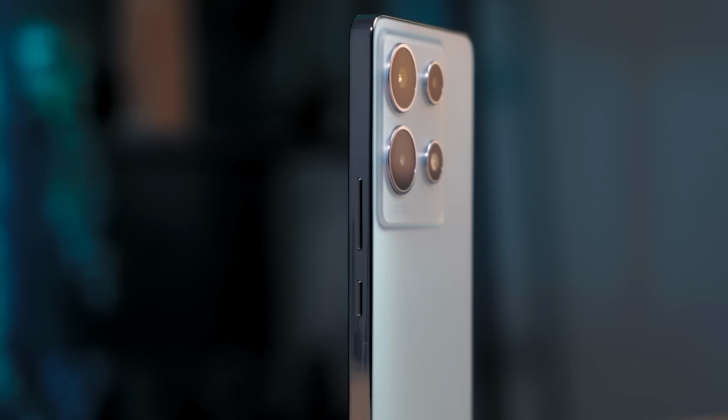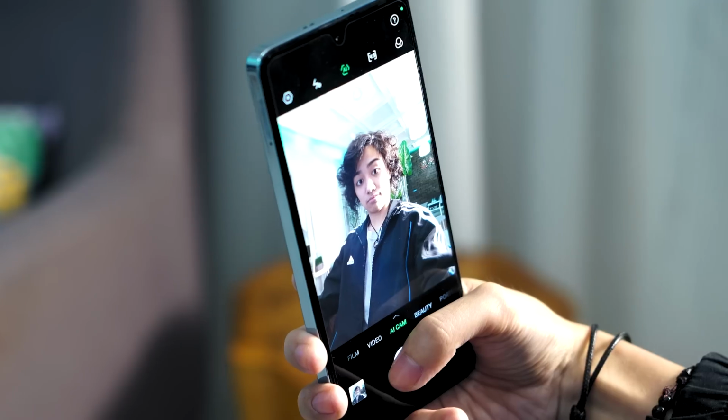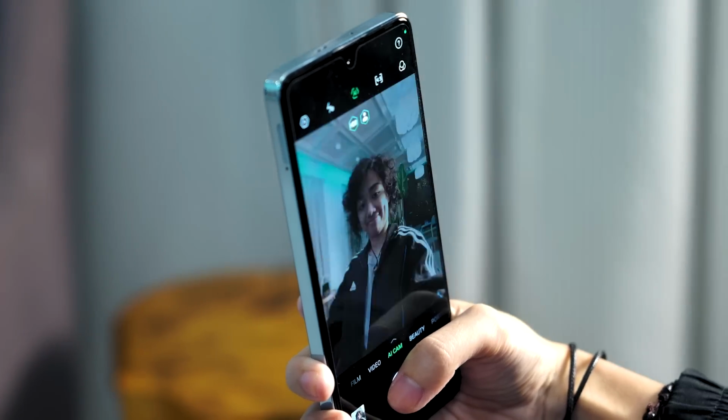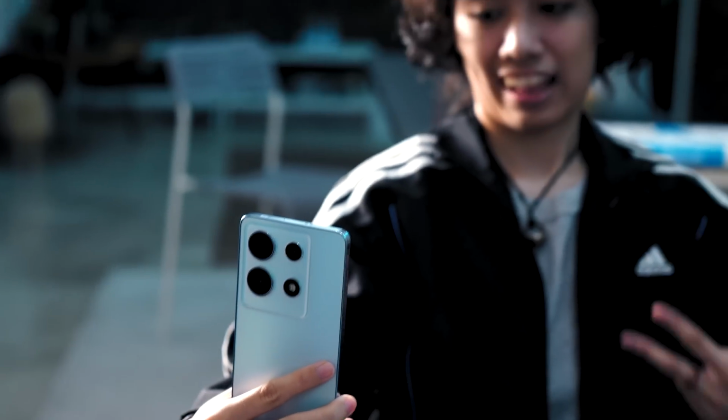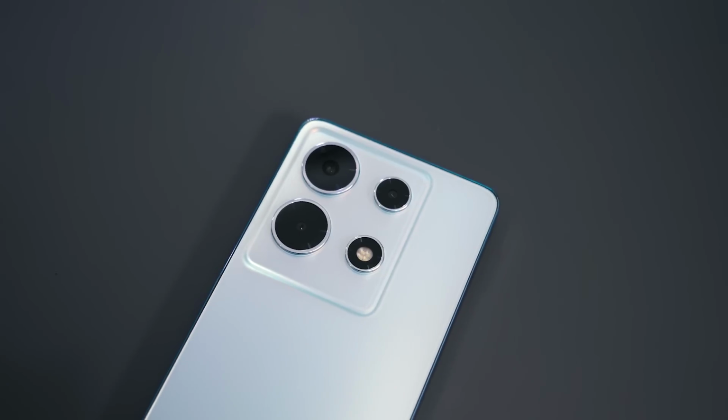While the price jump over the INFINIX Note 30 5G is quite big, you do get a lot more with the Note 30 VIP. We think it's very much worth it, especially with the more powerful chipset, 4K video, and 50-watt wireless charging. But what do you think?